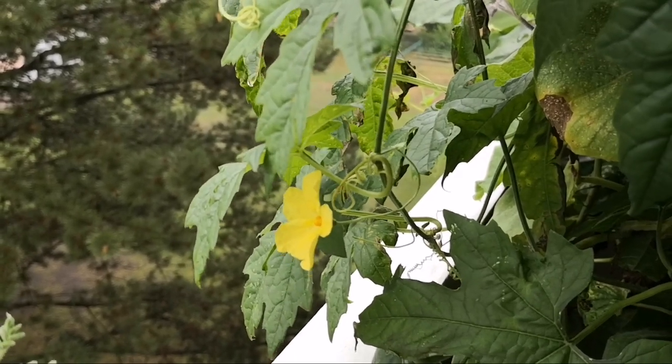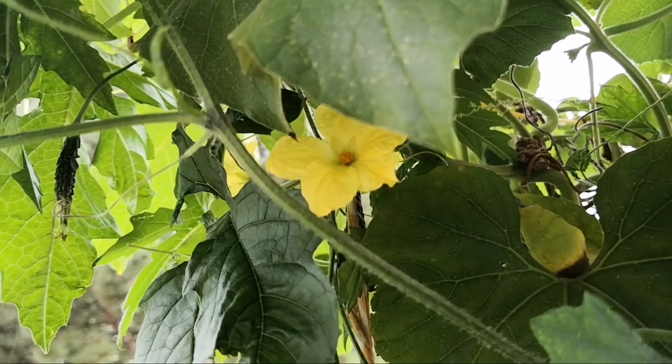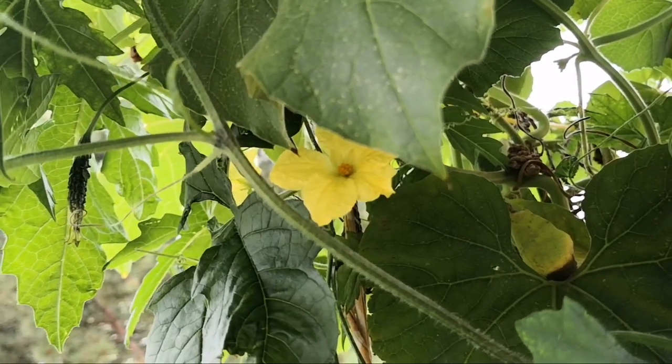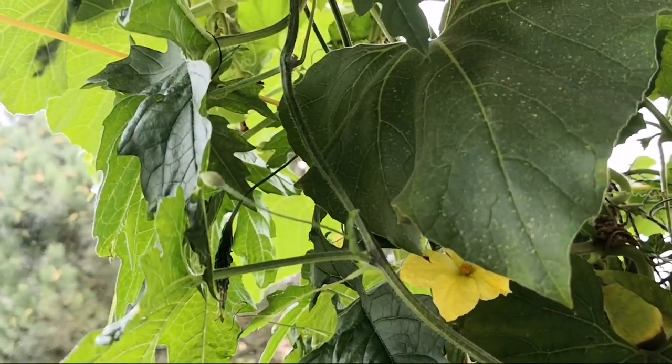I have male and female flowers, and at first I pollinated them, but afterwards I didn't see any need to pollinate them.